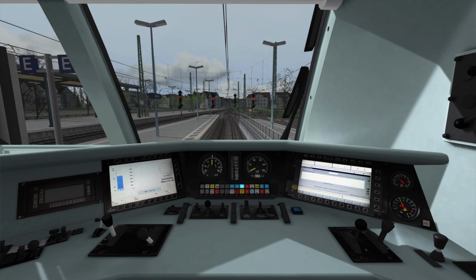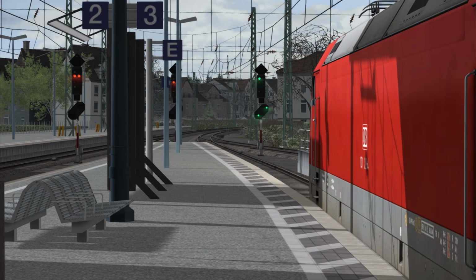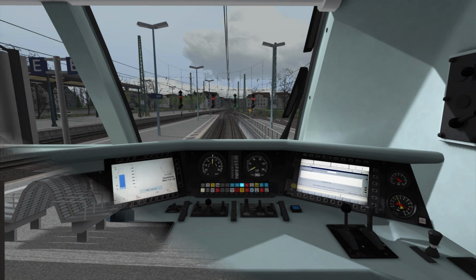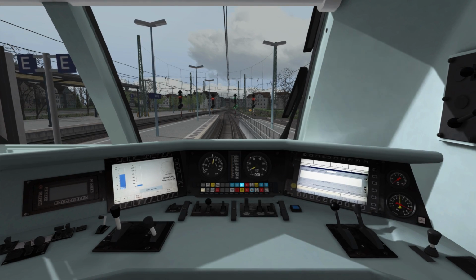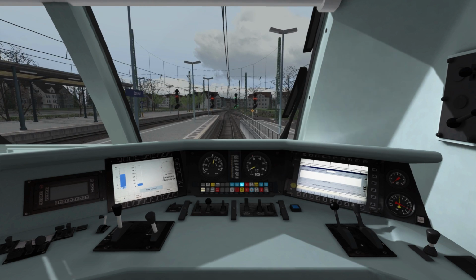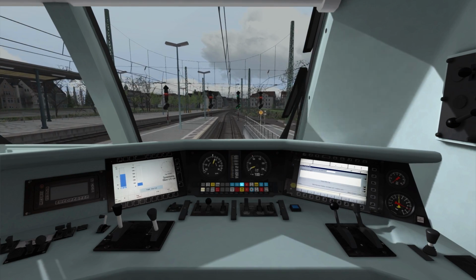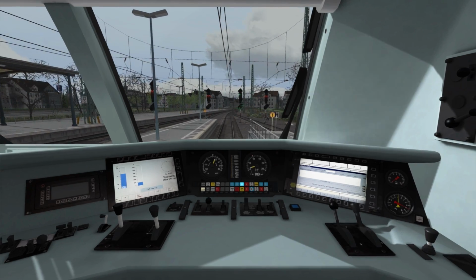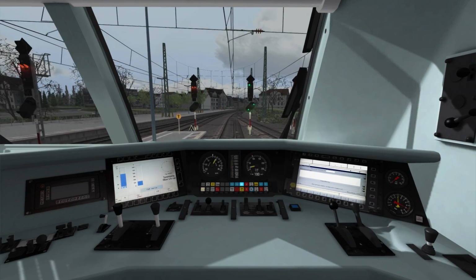So here we are, arrival at Bonn. Departing Bonn, the starting speed limit is 100 kilometers per hour, so I've just increased the AFB setting to 100, and we've got around 21 kilometers to go to our next stop, which is Remagen.